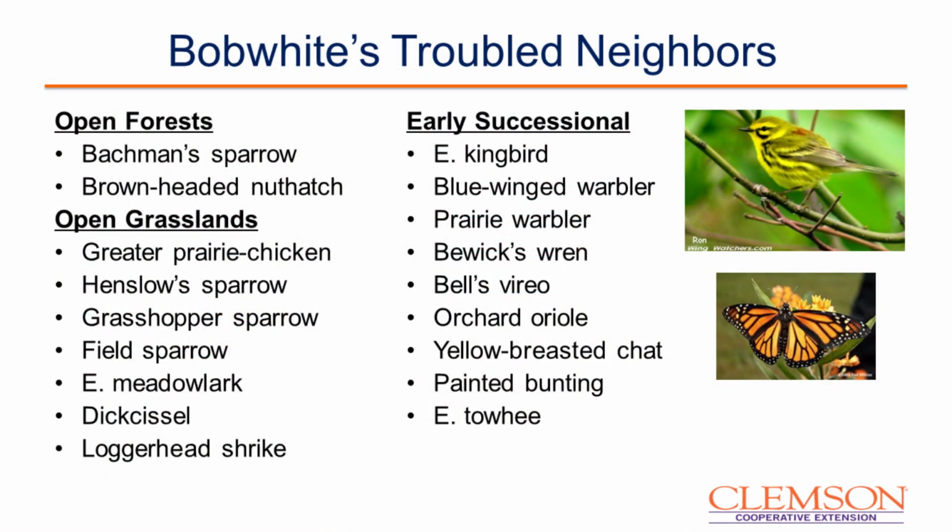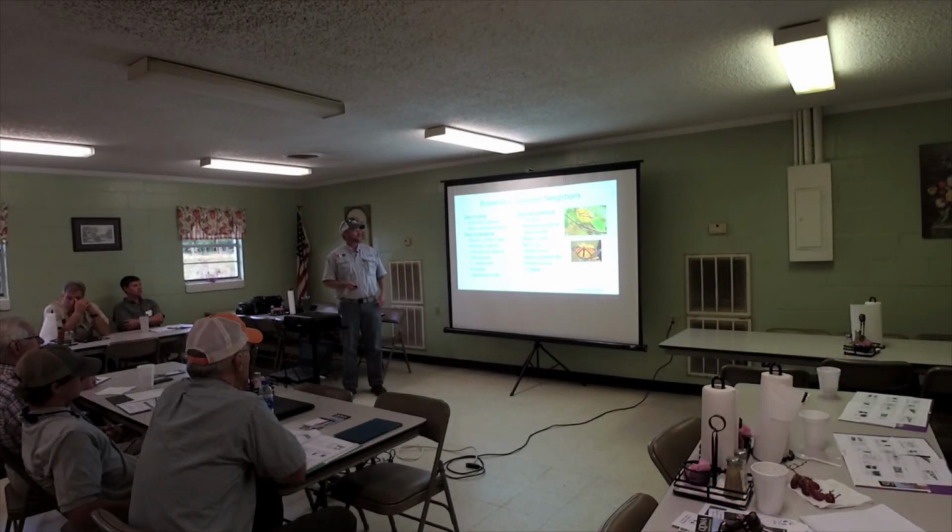But it's not just the bobwhite that we're seeing these problems with. I mentioned earlier that every species has its own individual niche, and this is true. But a lot of these species have overlapping niches or similar habitat requirements. Those species that have similar habitat requirements are experiencing these same population losses across this range, just like we're seeing with the bobwhites. A lot of species.